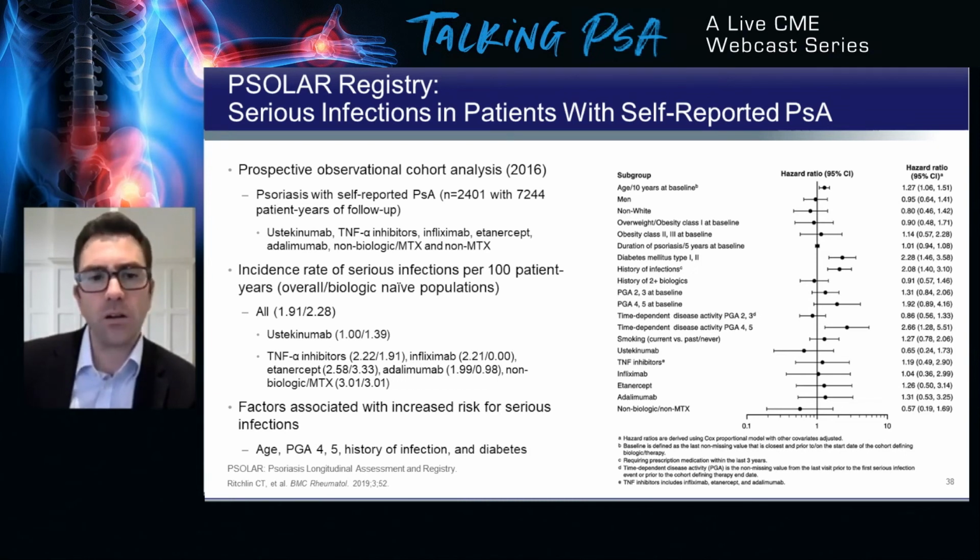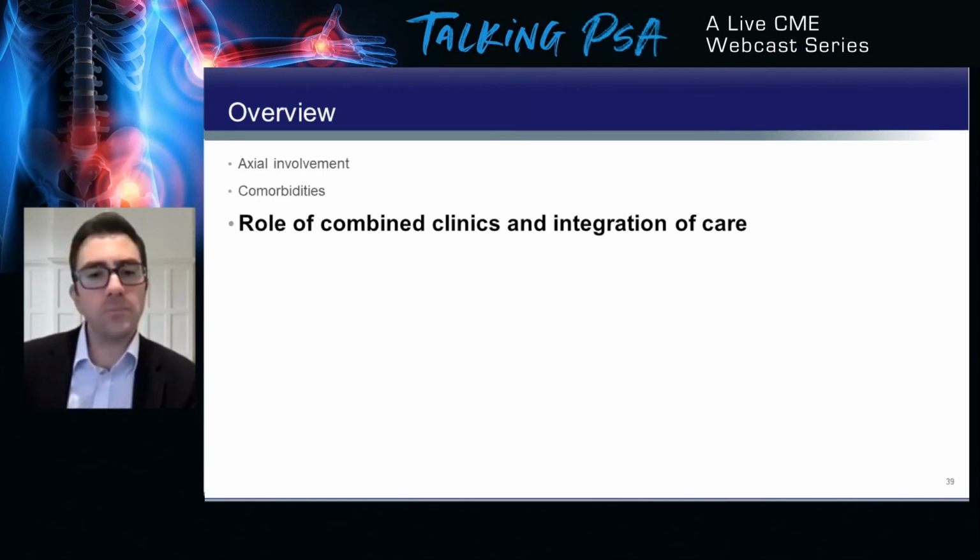But just to say here, the take-home message, this was the question about, are there predictors of infection that we can think about among our patients on biologics? And you can appreciate here the take-home message is on the bottom, which is that increased risk for serious infection was associated, perhaps not surprisingly, with advancing age, with more severe psoriasis, which was interesting, of PGA 4-5, a history of infection and diabetes. So I think there's some intuition there in terms of what might be predictors of serious infection.